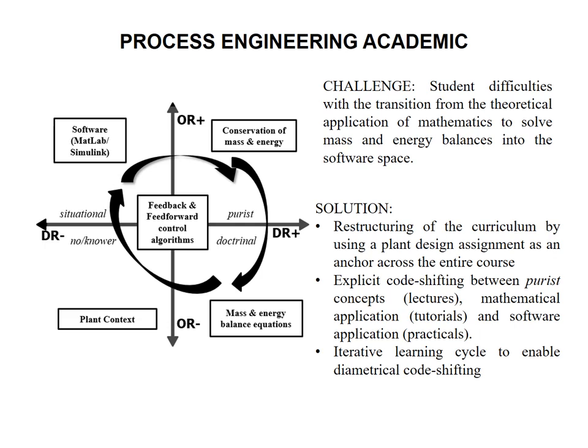Now, by using a plant design assignment as an anchor across the entire course, she enabled students to iteratively work on subsections of their design, drawing on the purist concepts during specific lectures, and then the mathematical, more procedural focus of the tutorials, and then moving to the top left to practice in the software space, different kinds of software, different stages or moments, which also takes them back down into the doctrinal procedures behind programming, for example. Now, the intention was to improve students' ability to code shift diametrically in an ongoing fashion.